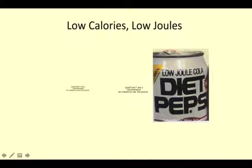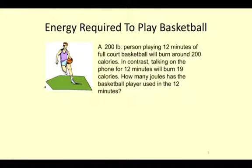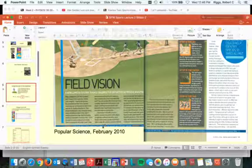Type thing. Well, low joule cola. This is from Germany, low calories, low joules. Energy required to play basketball. Okay, so a 200-pound person playing 12 minutes of full court basketball will burn around 200 calories. In contrast, talking on the phone for 12 minutes will burn about 19 calories. How many joules has the basketball player used in the 12 minutes? You need to know something here. So let's just do the calculations.